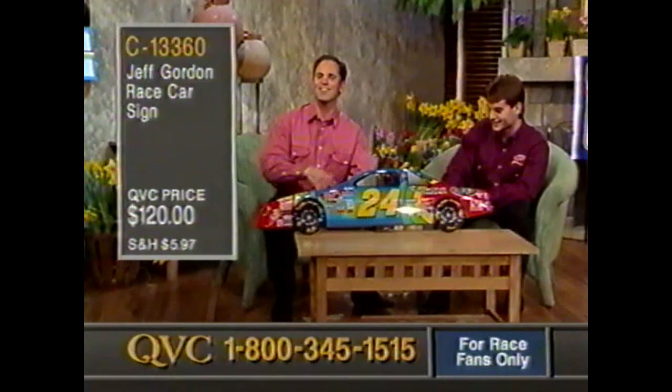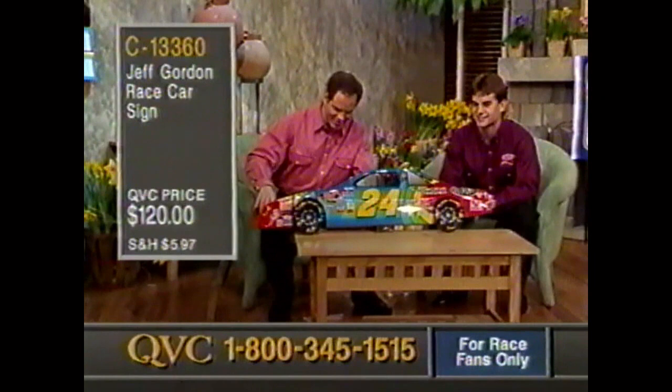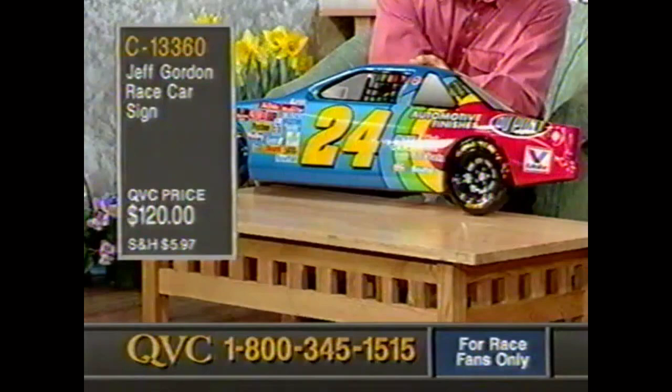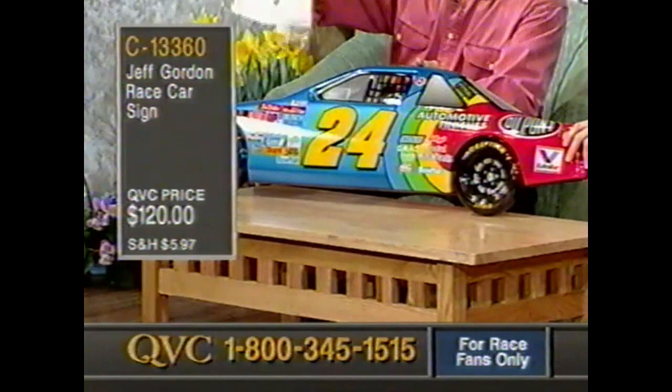This is called the race car sign. It's $120 here on the air. It's C13360. Shipping and handling on this is $5.97. It hangs on the wall. You're going to get the screws to go ahead and mount it. You get instructions to come along with it as well. Everything that you need to go ahead and put it on that wall is included, and that comes in a little packet that you're going to find here on the back end of it.